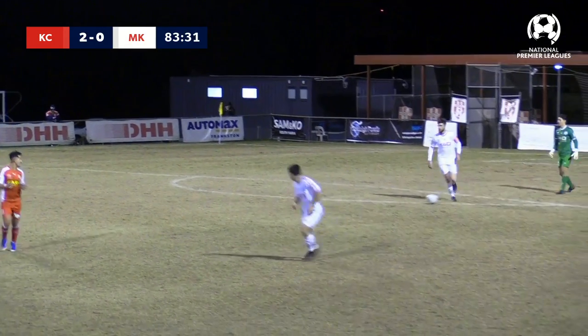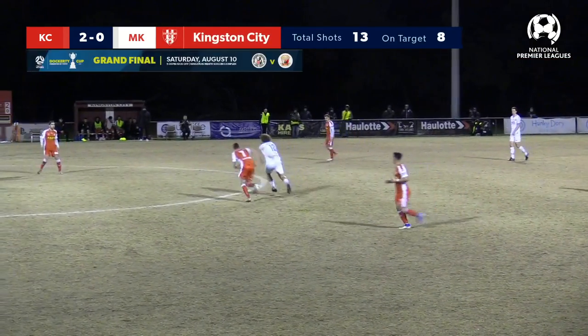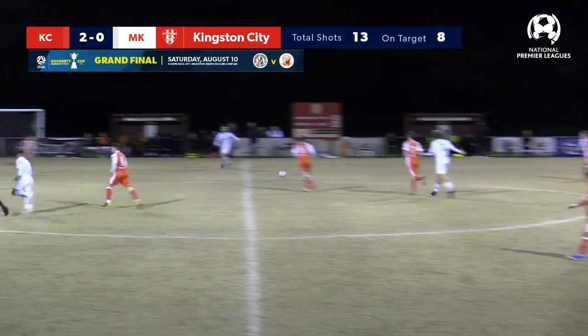Kingston looking to apply the finishing touches to this one. A win that would see them escape the relegation zone, at least the automatic relegation zone.